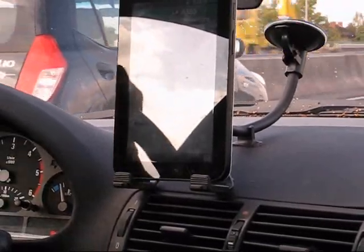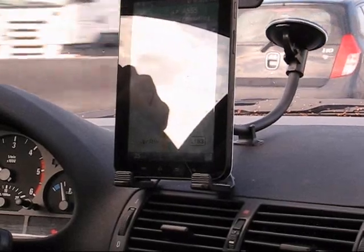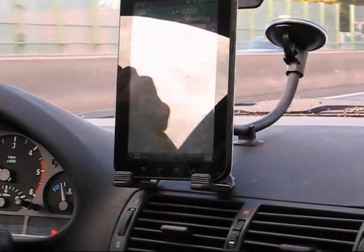It works, and it works well. It's really good. It's bright enough, good size screen for touch, and the Google navigation application seems to be working well.